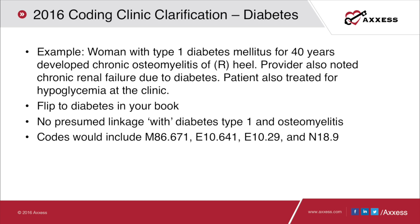A woman with type 1 diabetes mellitus for 40 years developed chronic osteomyelitis of the right heel. The provider also noted chronic renal failure due to diabetes. Patient was also treated for hypoglycemia at the clinic. Now flip to diabetes in your book. You'll notice there's no presumed linkage under with the diabetes type 1 and the osteomyelitis. For that reason, you'll see the coding clinic has given us the answers here.